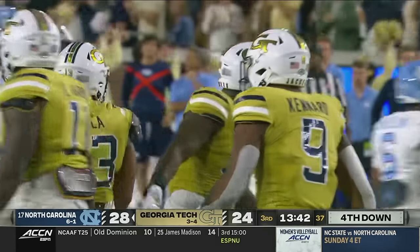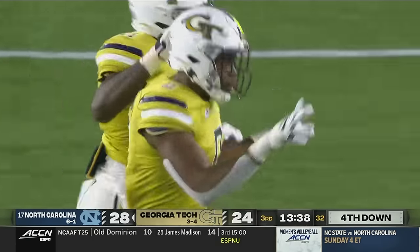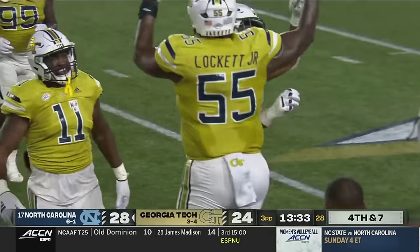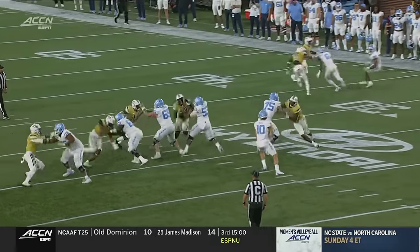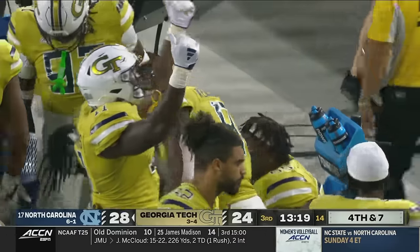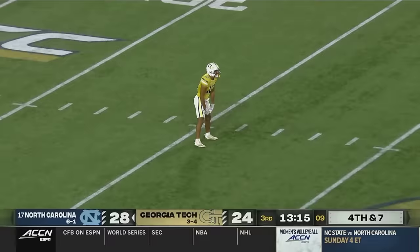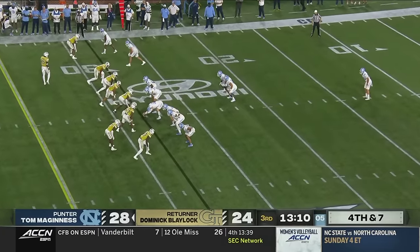Kyle Kennard. And I thought Maye's eyes came down a little quick. Well, they bring pressure to Maye's left, and I think he feels it a little bit, and I thought he dropped his eyes. You see the pressure from his left, and he kind of drops his eyes. It was pretty quick. Had an opportunity to Tez Walker down the field, and instead kind of climbs himself into a sack. Good job of Kennard retracing his steps and getting to Maye. McGinnis will punt it to Dominic Blaylock, who stands at Georgia Tech's 36.